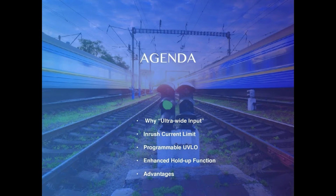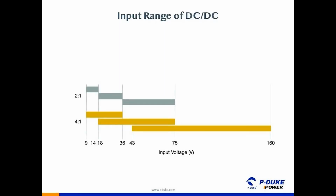In half brick and quarter brick package, we know there are 2:1 and 4:1 ratio of input range of DC-DC converters, which are very common in the market, and they can be widely used in different fields. There are communication, automation, defense, renewable energy, railway, etc. Railway application will be the main focus today.